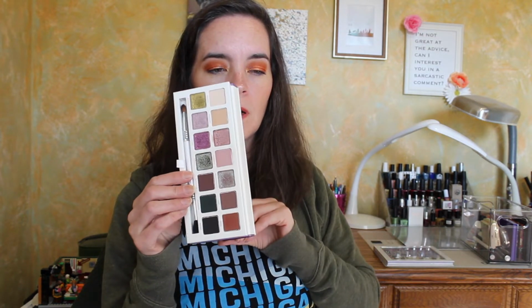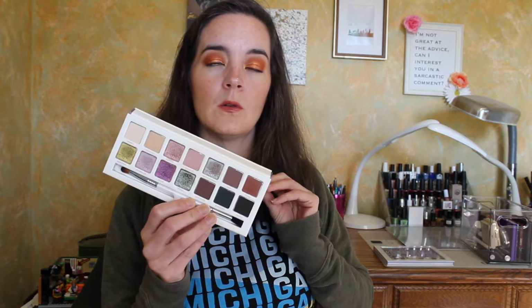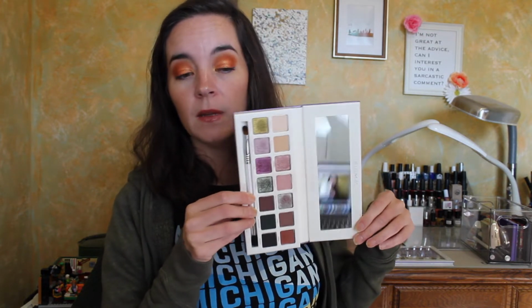I also used the Sigma Enchanted palette. I really love this palette. I don't use it very often though, probably just due to the quantity of palettes that I have. But this is very nice. And oh gosh, the mattes are really nice. They're almost silky. They're very, very nice mattes.